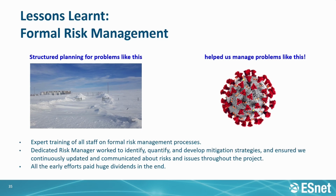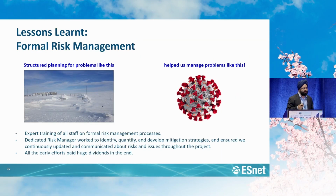We did not know about the pandemic when we started, but we were planning for snow in our installation. What if we could not drive to those locations? So we trained all staff on formal risk management. We actually got a professor to come and hold classes on risk management. We had people write risks and practice writing risks. Because in the end, thinking of risks is also an art that has to be learned. If you just do it without thinking about it, you don't start thinking in a risk way.